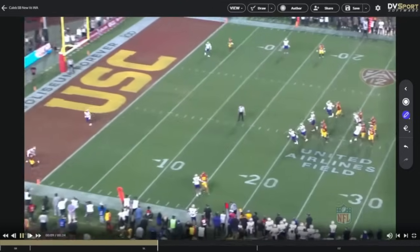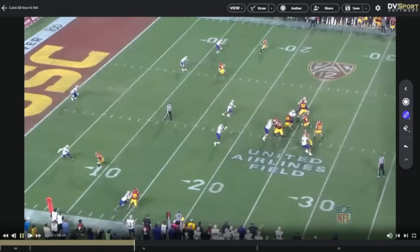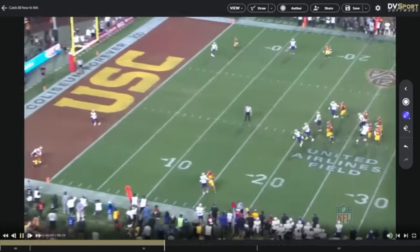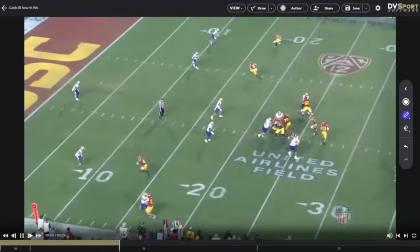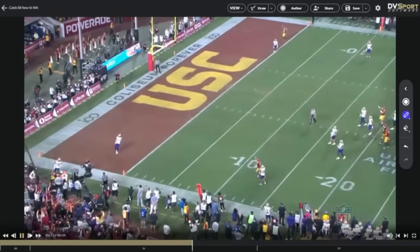He makes a great throw. Great back shoulder throw right here. I love the technique. Little slide, balanced, quick hitch. Get the ball out, put it on the back shoulder. We get ourselves a touchdown right here. But so many of these plays have really just been pick a side and try to make something happen.